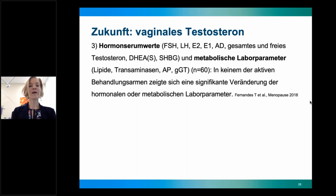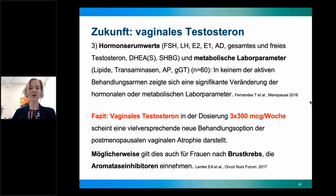They also analyzed serum levels of different kinds of hormones and also metabolic parameters like lipids and liver enzymes. Again, during the treatment, there were no changes of any of those parameters within the blood. So their conclusion is that vaginal testosterone applied 3 times per week with a dosage of 300 microgram per application is very promising. And maybe it's going to be an option for women who have suffered from breast cancer using aromatase inhibitors at the same time.